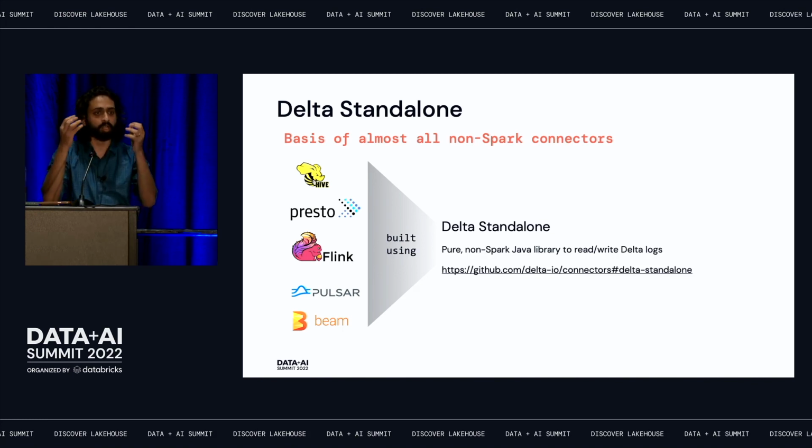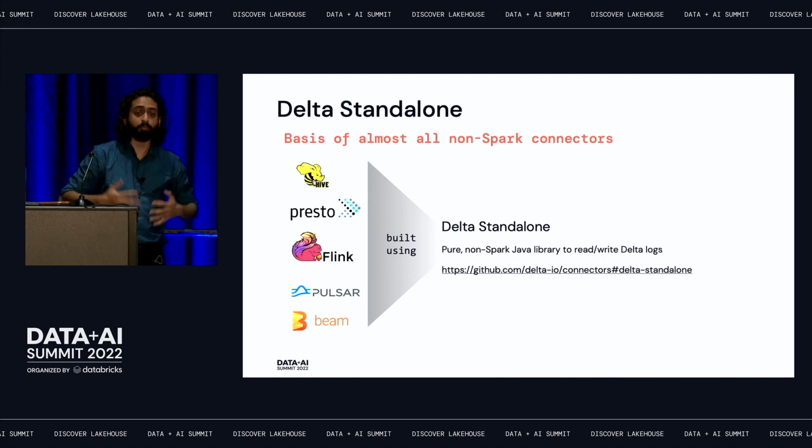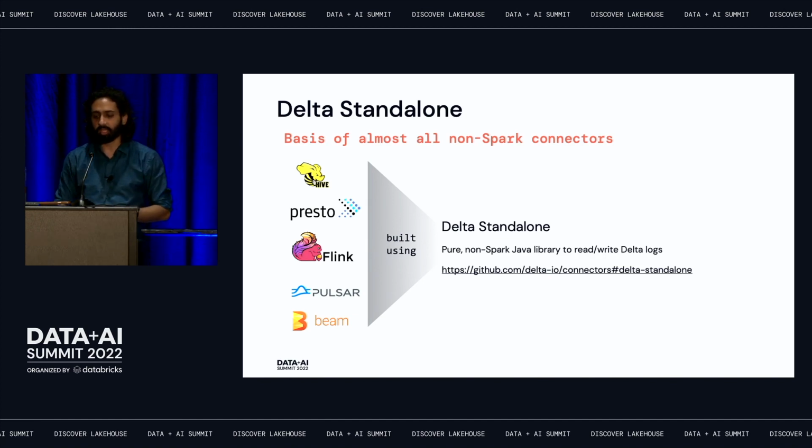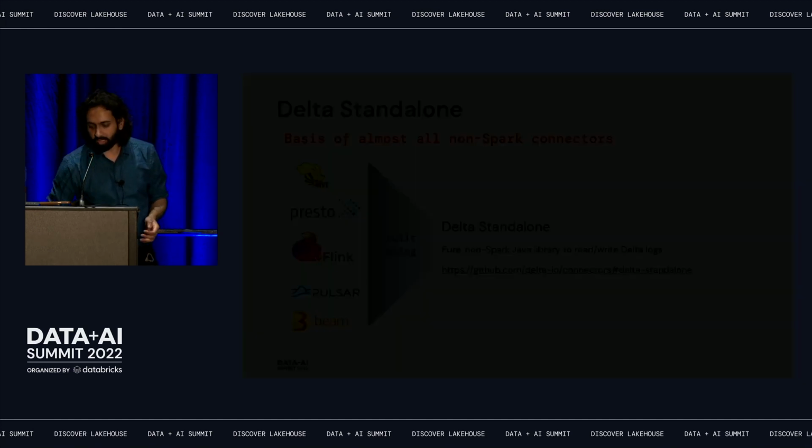So this is the underpinning of all these connectors, and we hope that, as we improve Delta standalone to be at the same level of support as Delta Spark, Delta standalone is much newer than the Delta Spark thing, we will grow the ecosystem. So you let us know as a community what we need to add in Delta standalone. It will help us prioritize the work. And speaking about community, back to you, Denny.